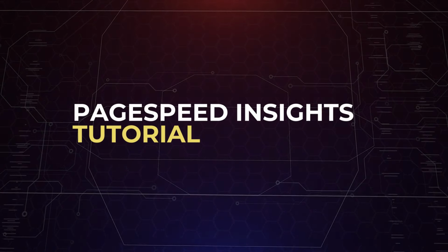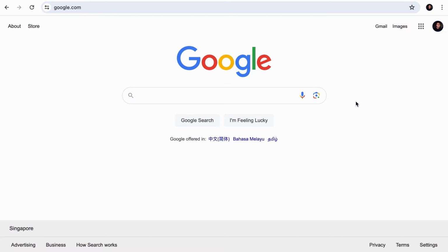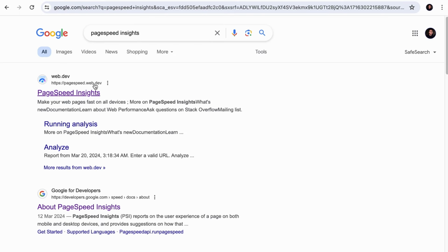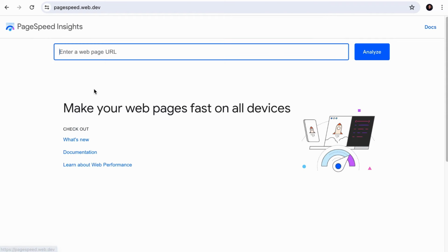Alright, now let's go to the PageSpeed Insights. The easiest way to get to PageSpeed Insights is to search for it on Google. Look for the result with this pagespeed.web.dev URL. Click on it and you are now on PageSpeed Insights.